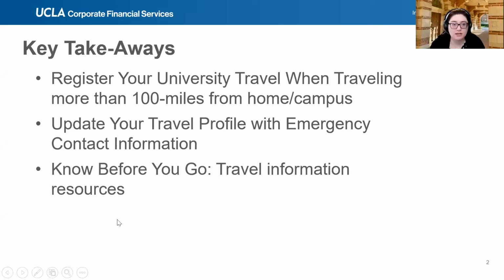There are three takeaways that I want to leave with you today. Number one, I want you to remember to register your travel when you're traveling on university business and going more than 100 miles from the campus or home. The second thing I want you to take away is to update your travel profile with emergency contact information so that we can find you in an emergency. And finally, we want you to know before you go, so we'll be providing some links to travel information resources, including ways to research the COVID rates in your destination. We'll be providing a copy of this presentation to you afterwards so that you will have those links.